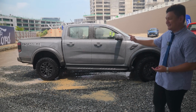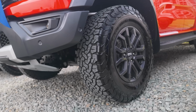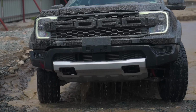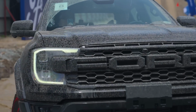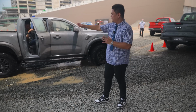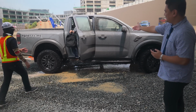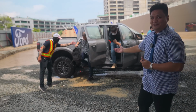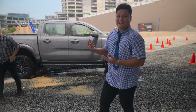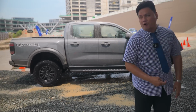So as you can see, it's got that really chunky step board right below. You got your 17-inch alloy wheels with BF Goodrich KO2s. If you know off-roading, you know how important and how sought after those wheels definitely are. It's got those extended wheel arches up front and in the rear. Of course, you got those black plastic landings all around. And as you can see, you're having a hard time getting out of the vehicle because of the extended ground clearance underneath. It's got 800 millimeters of wading depth as well, so it can easily go through floods, no problems.